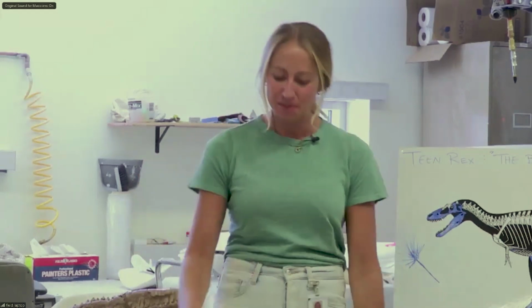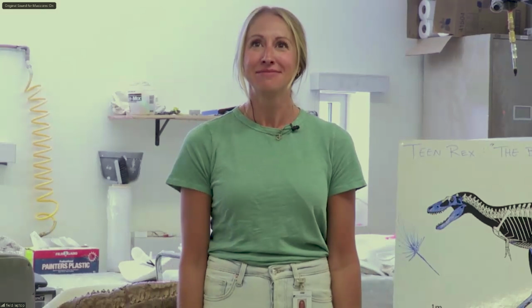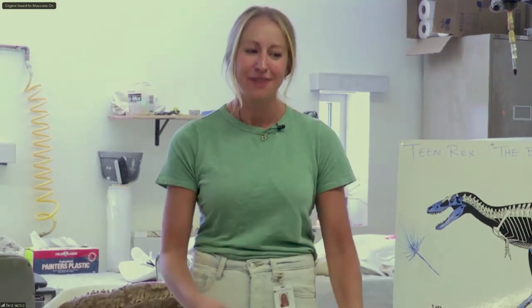And we have some of these big thigh bones in our own collection that are about that length. So pretty remarkable to think about something with one bone in their body, their thigh bone, would have been bigger than I am, which is pretty crazy.